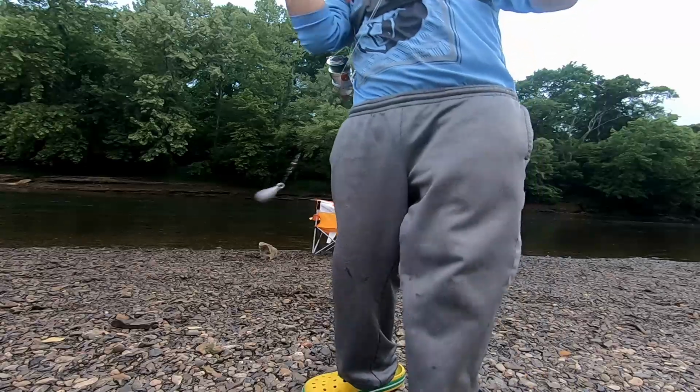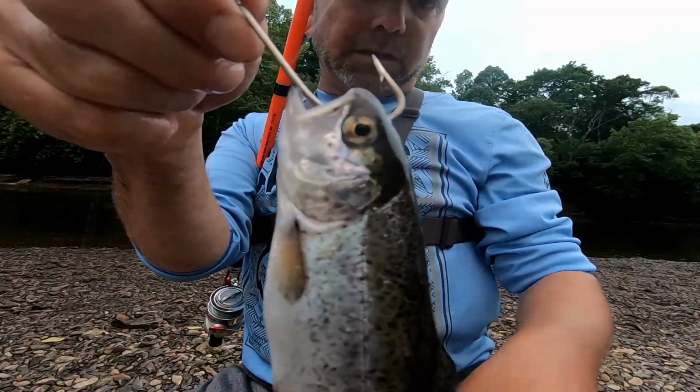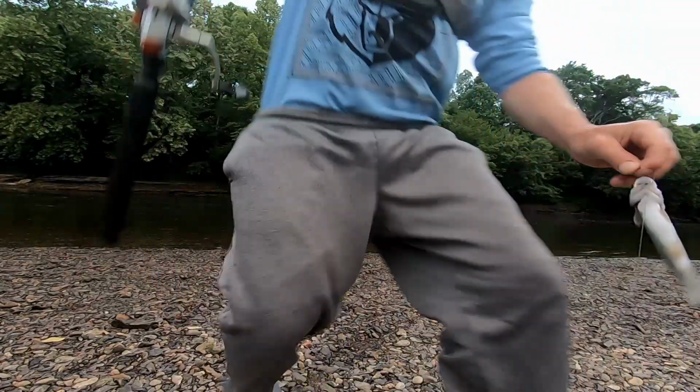Okay, we've got a modified setup here. Reese suggested a drop shot, so here's the weight at the end, and here's the trout in the middle. And we're gonna try not to lose this next one.